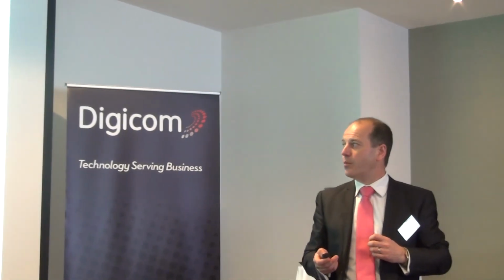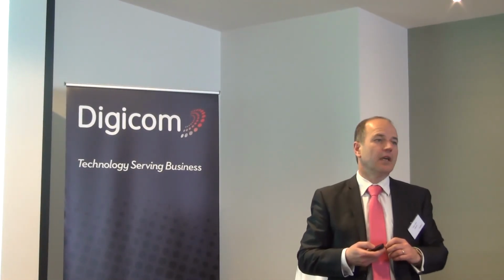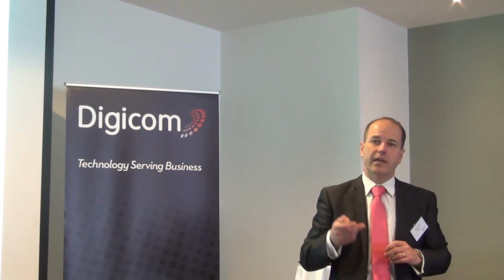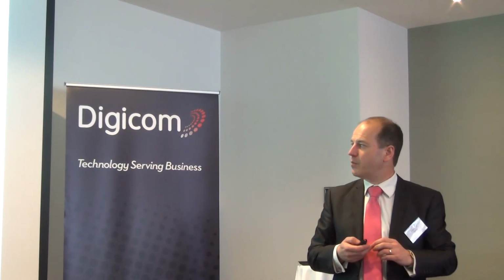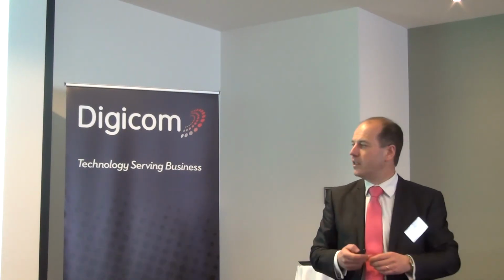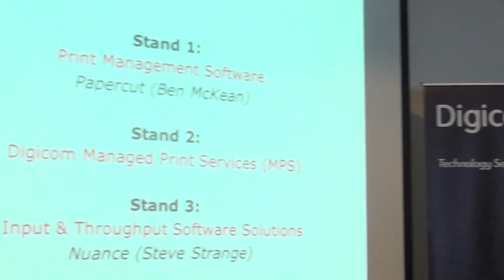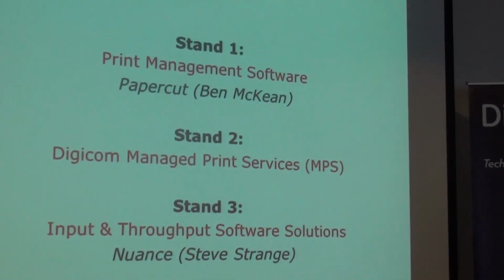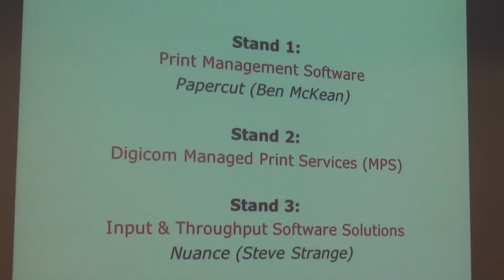So stand 1 down the back is print management and PaperCut. Ben McKean is here, so he's going to take the first group. And stand 2, which is here, Derek McGean, is going to present on Digicom managed print services, so that's going to give you a bit more detail. And stand 3 is the input and throughput software solutions, which is inside, with Steve Strange and Darren, who have flown over from the UK as well.